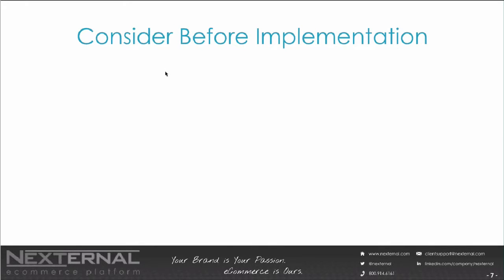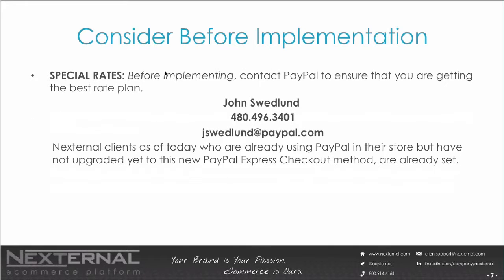So a couple things to consider before implementation. Let's first talk about those special rates I raised earlier. Here at Nexternal, we've already taken steps with PayPal to ensure that our customers who are already offering PayPal payment in their Nexternal stores are getting the best possible PayPal pricing. For some current customers, that means you may see new PayPal discounts going forward based on your volume. Others already may have had negotiated PayPal rates. I'd hoped to have that completed on the PayPal side by today, but PayPal tells me the updates will be made by the end of tomorrow.